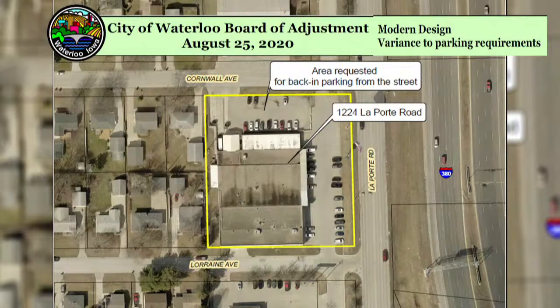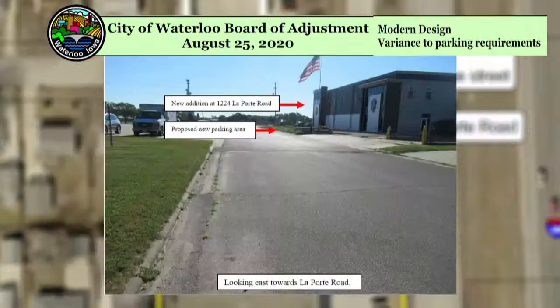The City of Waterloo has received complaints from adjoining property owners along Lorraine Avenue because of the amount of on-street parking from that and other commercial uses. They have voiced concerns about Image Point and Enterprise Rent-A-Car, which have been parking their vehicles along Lorraine Avenue.